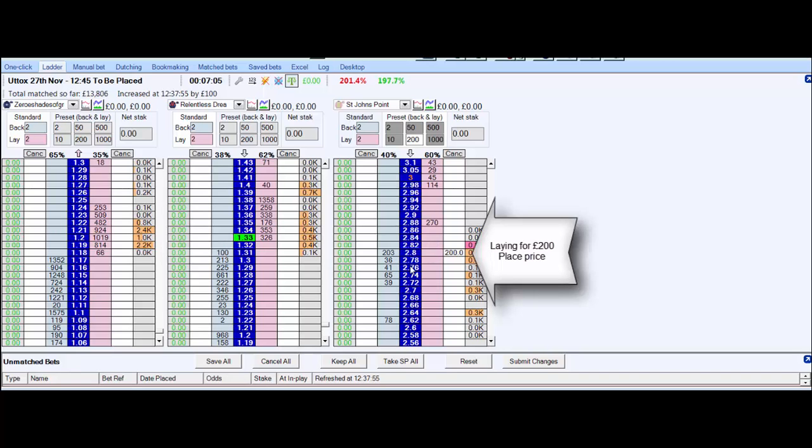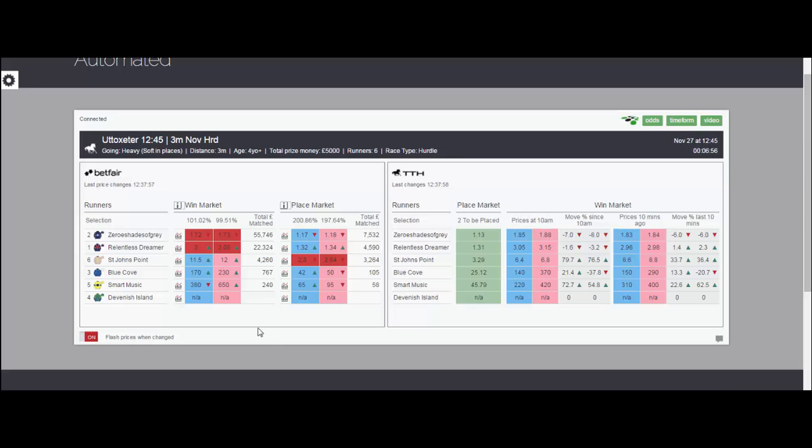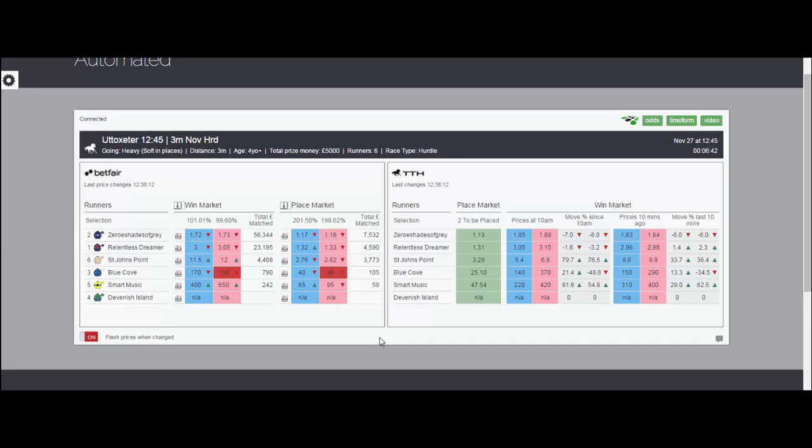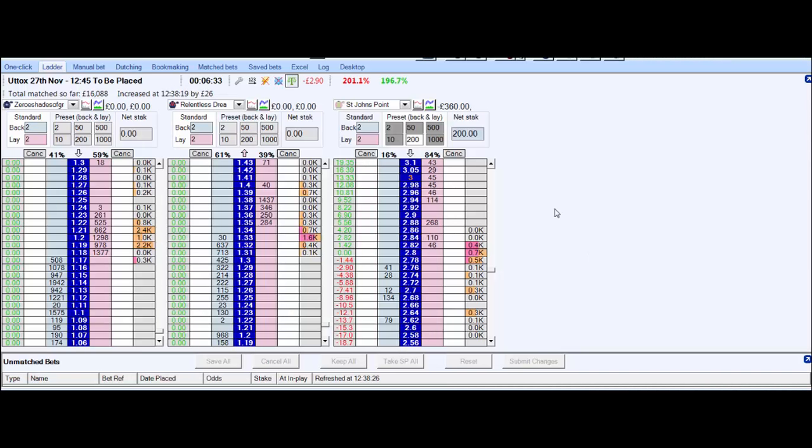Moving over to the place market, you can use the same stakes as the win. In this particular example, I'm going to lay for £200, as you can see at 2.8, and sit in there, wait to get matched, which hopefully will happen very quickly. The indicators are there on the right. We've got Betfair graphs. As you can see, this one's been drifting. We've got all sorts of information: odds, time, form, video, links. Click on a horse on the left and it gives you all sorts of information about the jockey, the trainer, etc, etc. So there we go, we've been matched at 2.8.